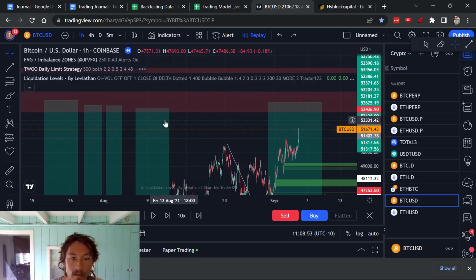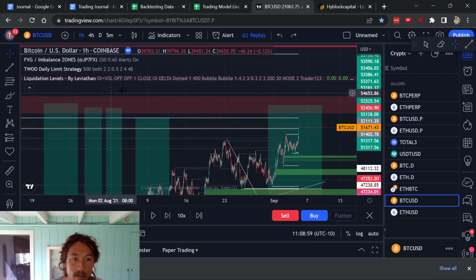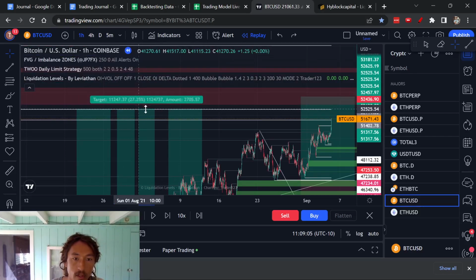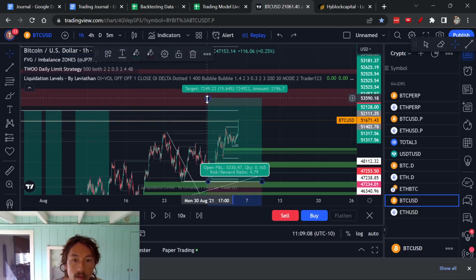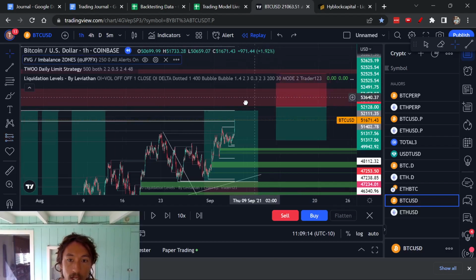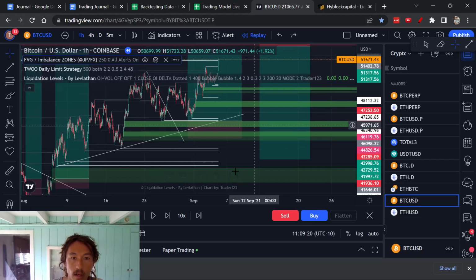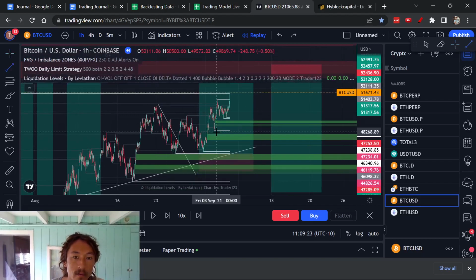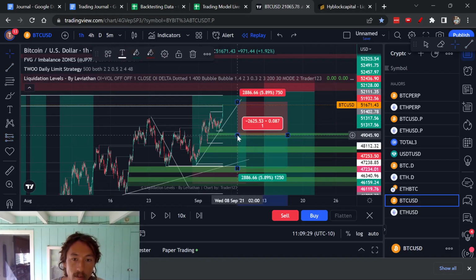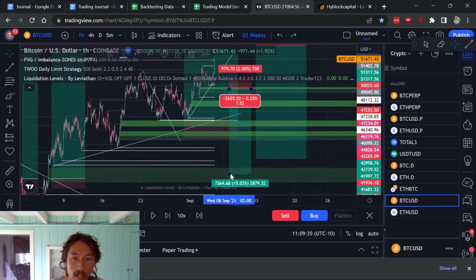Our TP should be right at the final level, which is right here. This should be our TP. And then we could have shorts up above, which I'm not sure if it fills, like as a poke the gap. And then we can also have a breakdown trade here. So if we lose this level, we're going to go back down to here.